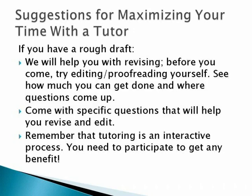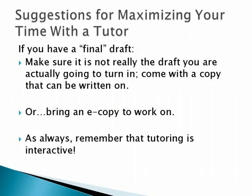Okay? Always come with specific questions. Like I had said, look at my thesis and my conclusion. These are the areas where I'm struggling. Okay? And then again, remember that tutoring is interactive. You have to participate if you hope to get any benefit.